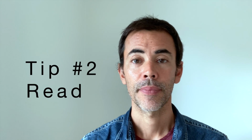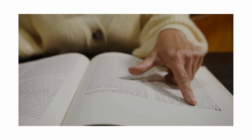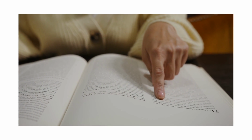Tip 2, reading. Now, another really effective way to build vocabulary is to read. This might be a more effective way of building vocabulary than just watching and listening, because you actually see the words. You see the sentences, you see the grammar constructions in front of your eyes. And if there's something you don't recognize, something you've come across for the first time, something you don't understand, you can highlight it, you can copy it down, you can look it up.